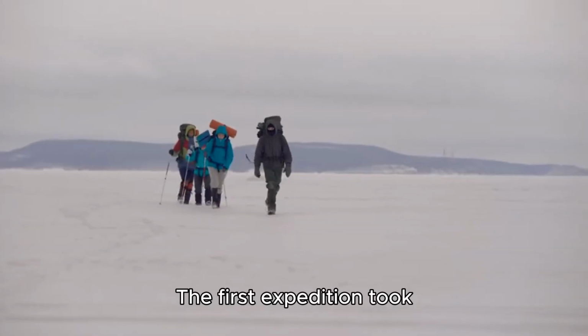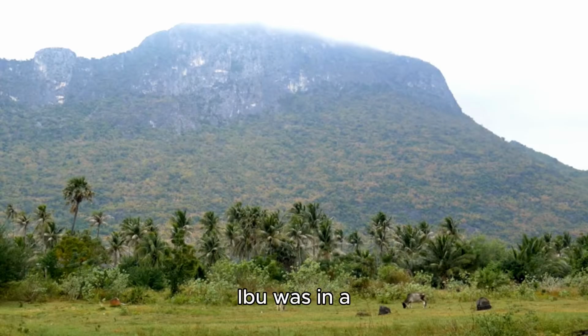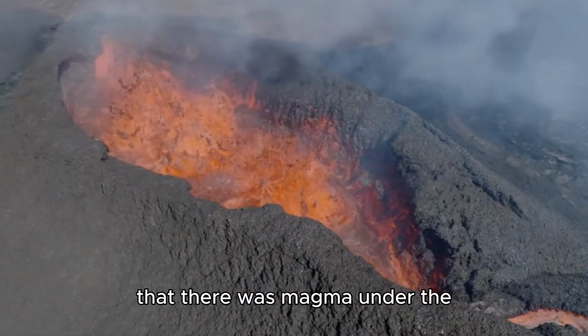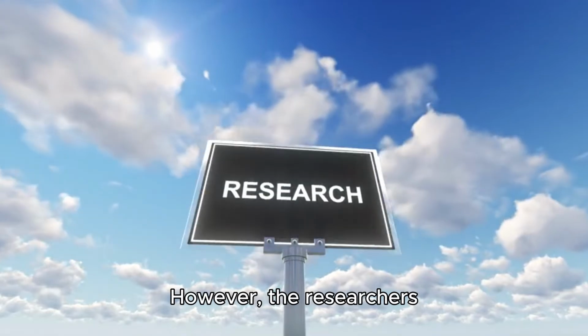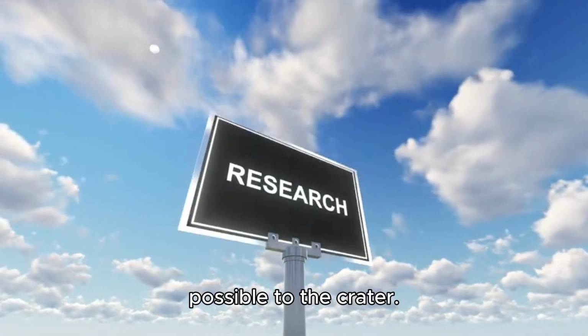The first expedition took place in April 2021. At that time, Mount Ibu was in a relatively calm state. Scientists could clearly see that there was magma under the surface of the volcano. However, the researchers were hoping for the best and planned to get as close as possible to the crater.